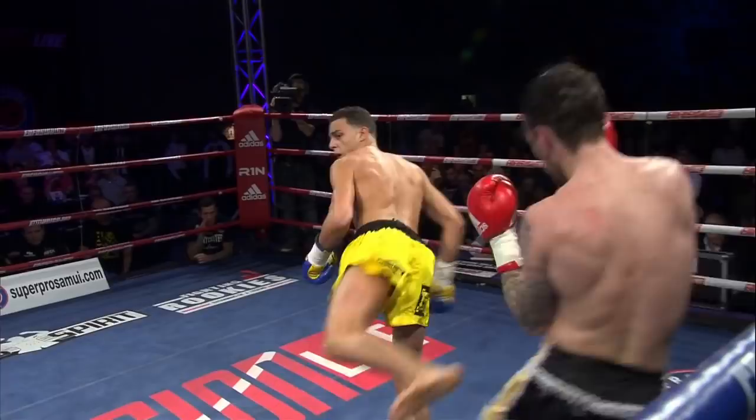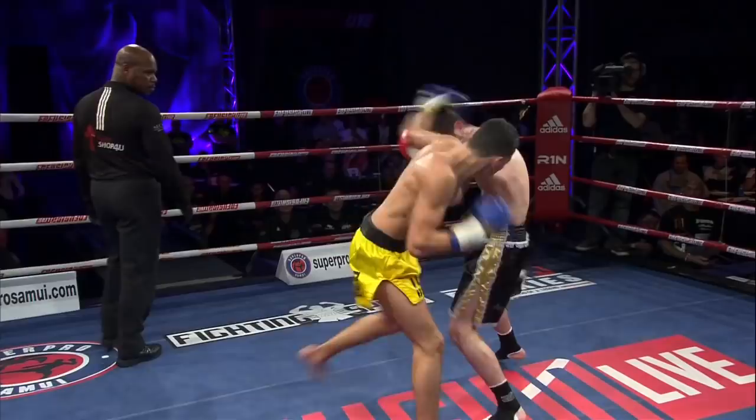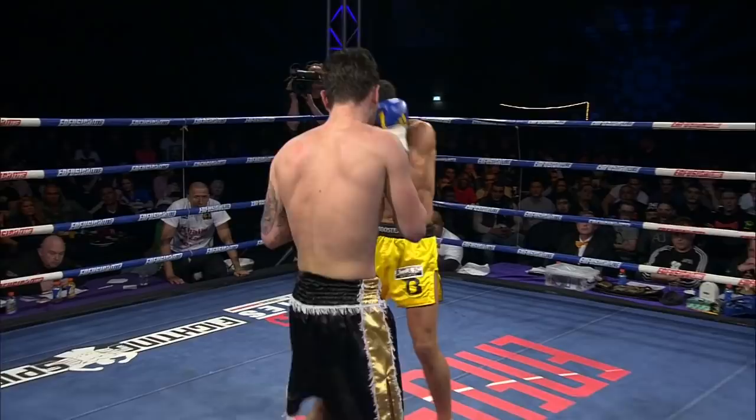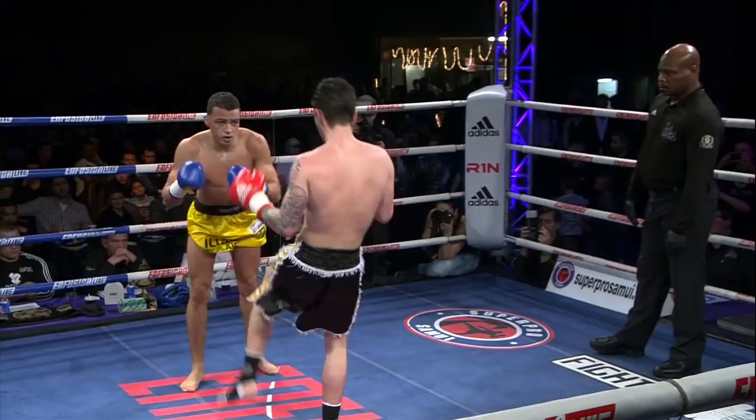Spinning back kick from Ilias. Dings just missing his own left hook. He's big at the weight, isn't he, Dings? Yeah, he certainly is. Good knee. Look how quick he is. Very athletic, isn't he? No wonder Tayfun is so good if he has to contend with this kid every week. The sharpness of him, Kieran. Yeah, he's spotting things up and down.